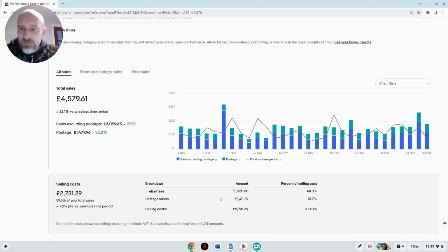£3,000 excluding postage. So that's the number I look at because my postage costs are my postage costs. I don't make any profit on the postage. What I charge, I pay. I probably pay a wee bit more because eBay obviously charge you fees on the postage you charge as well. So I probably take a small hit against my postage. So I look at this number here, £3,099, which across 30 days is £100 a day.